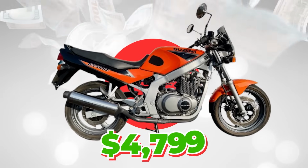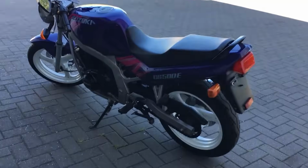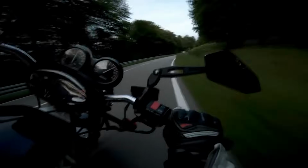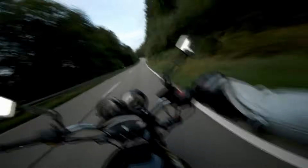Priced at $4,799, this is one of the most underrated budget bikes to ever come out of Japan. It is dependable, affordable, and nearly impossible to kill if you stick to basic upkeep.